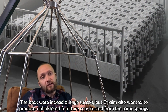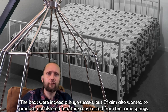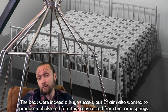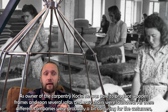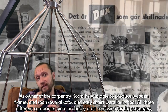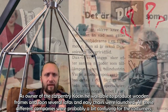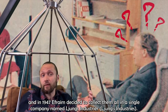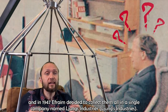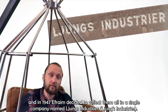The beds were indeed a huge success, but Efraim also wanted to produce upholstered furniture constructed from the same springs. As owner of the carpentry Cox, he was able to produce wooden frames, and soon several sofas and easy chairs were launched. All these different companies were probably a bit confusing for the customers, and in 1947 Efraim decided to collect them all in a single company named Jungs Industrier, Jungs Industries.